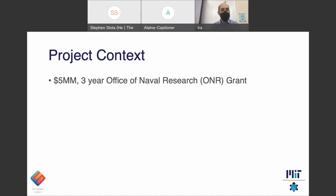So it is a part of a $5 million 3-year grant from the Office of Naval Research. And actually, back when Trump was president, the US government identified, I think, 12 or 14 areas of emerging technology that the US government wanted to support to educate the US workforce. Integrated photonics was one of those areas. MIT put in a grant in combination with a couple of other institutions.